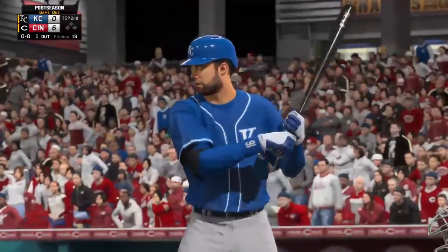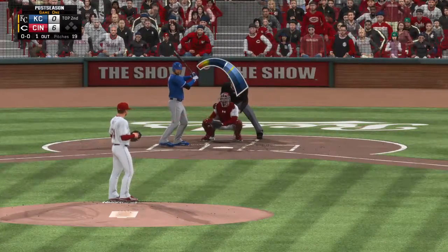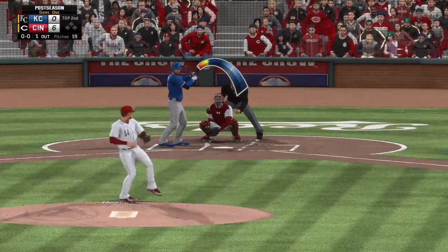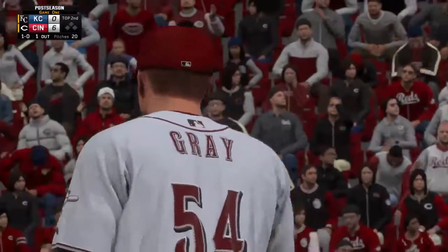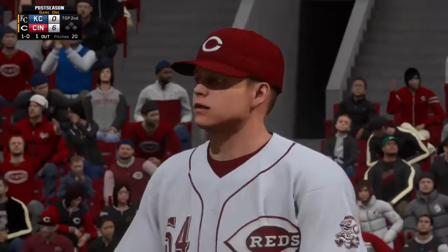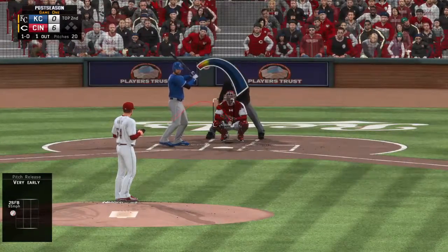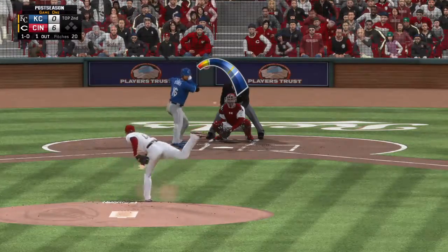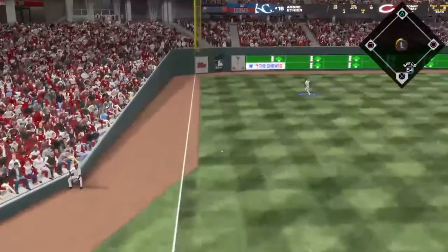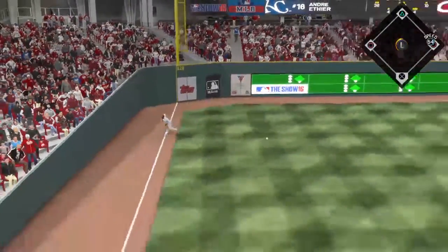Andre Ethier steps into the box. First pitch of the at-bat on its way. Here's a two-seamer inside to start the at-bat. It's 1-0. Now a ball hit sharply toward third. A screaming base hit here, his first of the night.